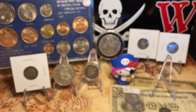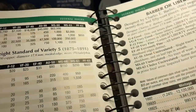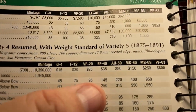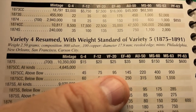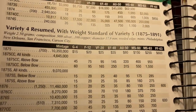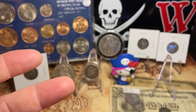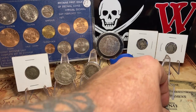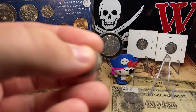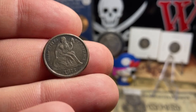Fantastic price. Now, I was really curious, because that's the 2022 that I already had. I picked up the 2023 because I did want to get some comparisons in. And they had them there at the shop. So I jumped in here and I looked at the exact same thing. And check it out. Same coin, same price. VF20, 95. EF40, 145. So in this case, in 1 year, that hasn't gone up in any value. That's okay. Again, I think I got a $100 coin there and I got it for $40. I am plenty stoked about that. That is one I would submit when I submit for some slabs because I want that seated Liberty set slab.